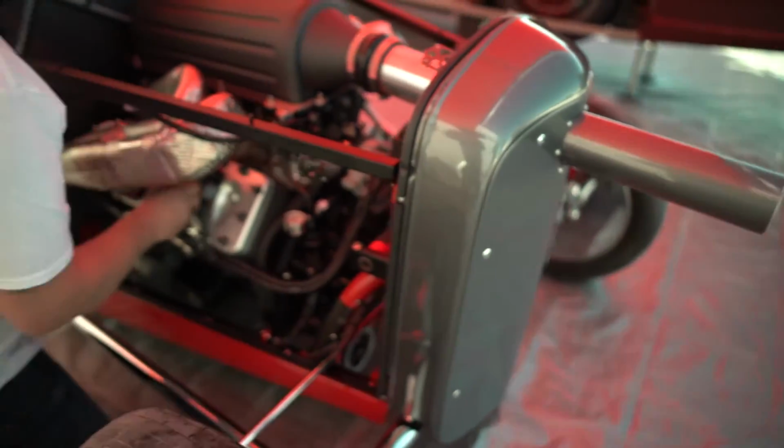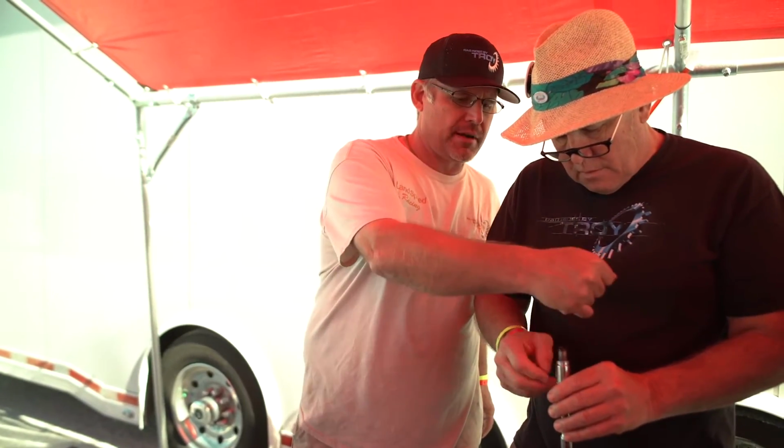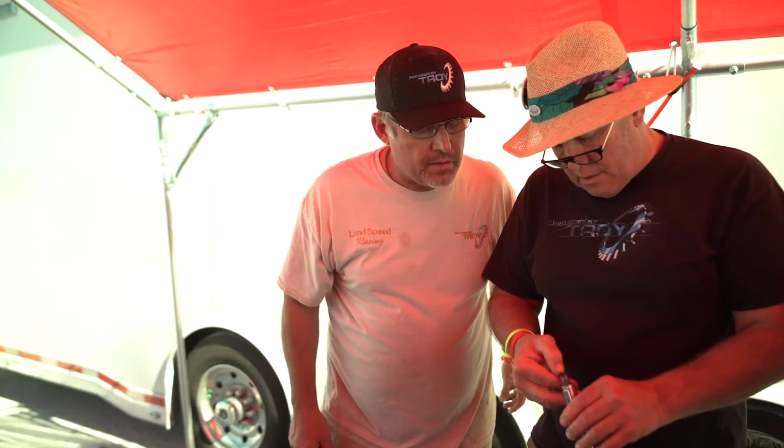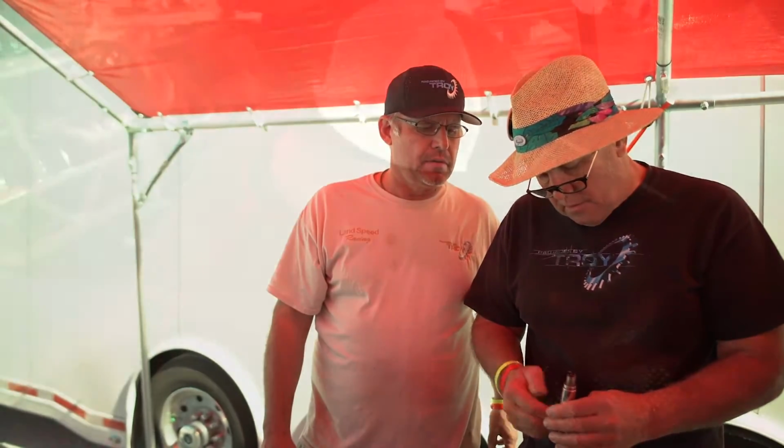Even though Matt had to pull back on the first run, Troy and Dale didn't even break a sweat. Before we were up the strap bar? Yeah, we were right about there. So it came around a strap bar? Came right around, yeah. That's where your timing is.